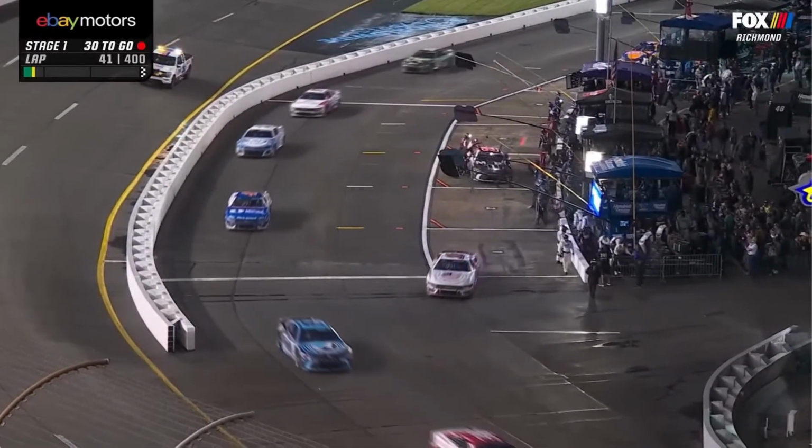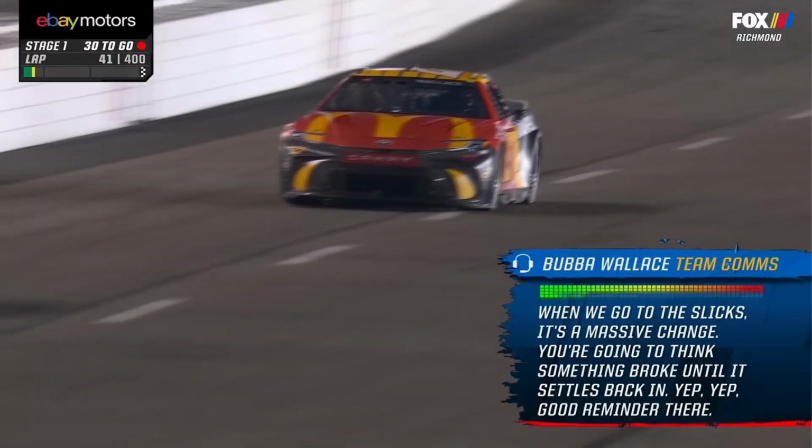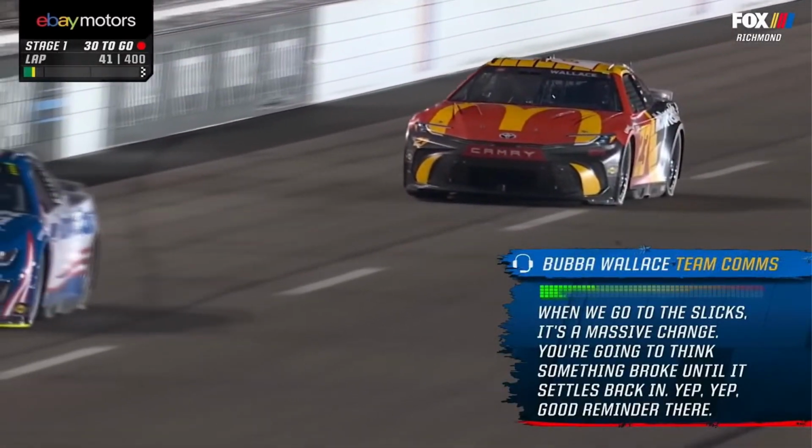When we use it like Wilkesboro and some other places, when we go to the slicks, it's a massive change. You're going to think something is broke until it settles back in.